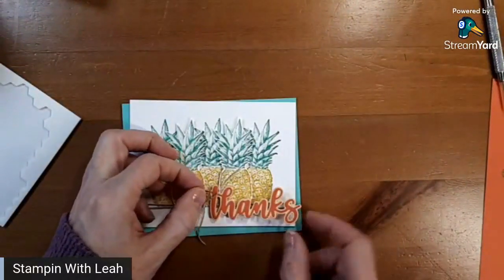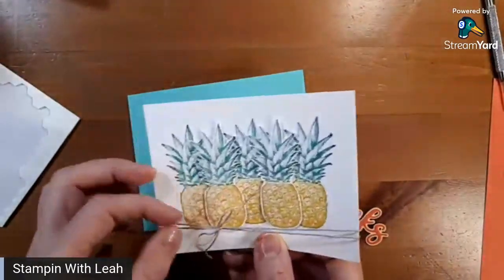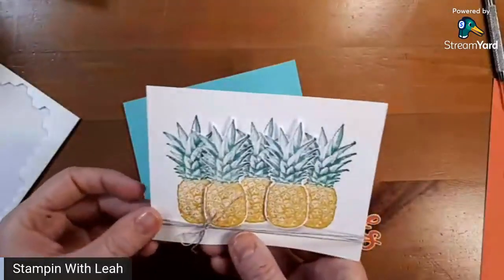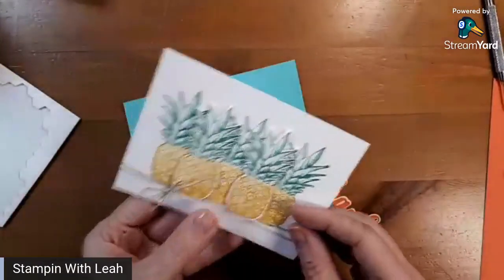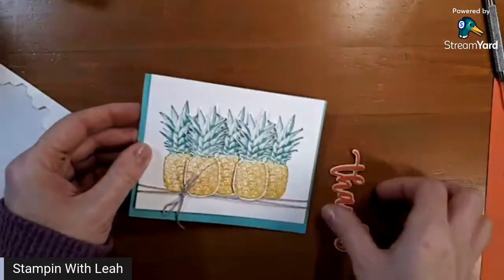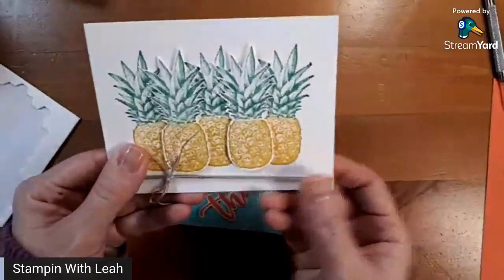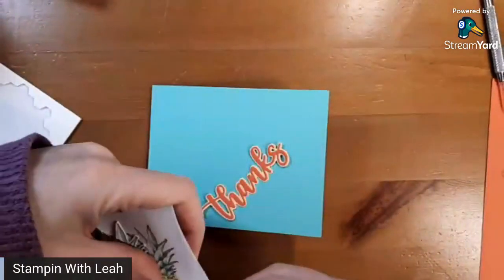So now before I glue this down, I just want to make sure. Oh, I was right, that thanks isn't going to quite fit with that bow where it is. I need to move the bow over just a tiny bit. So maybe I will move it down a bit. There we go. I'm going to have to move it all the way over to the other side of that pineapple so that I can still tuck this underneath. There we go. So I have my bow all the way over there. That's okay. So now this can go down and my thanks can fit in nicely there. I actually wonder, I could pull it down though. You know what? I think I will pull it down. I won't have the pineapple sitting right on it because I really did want this tucked up against the side of the T on my thanks.